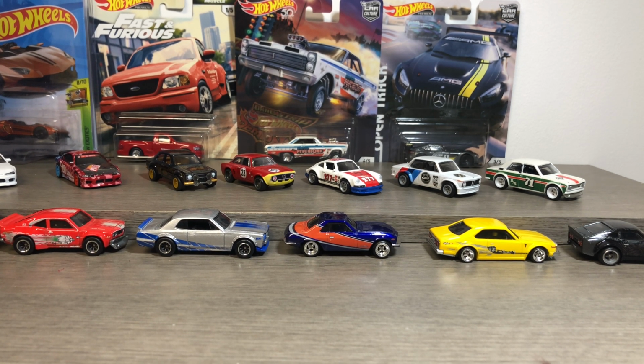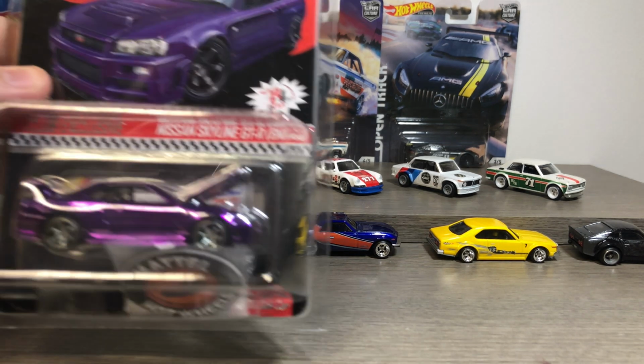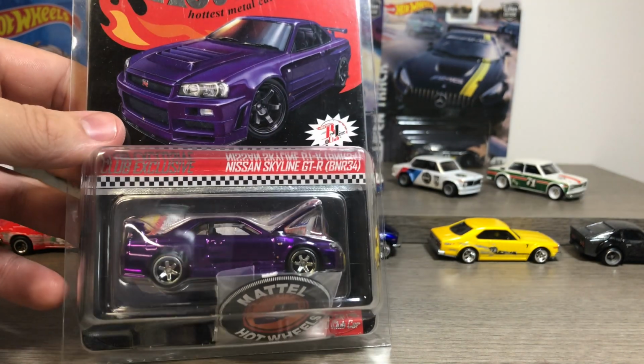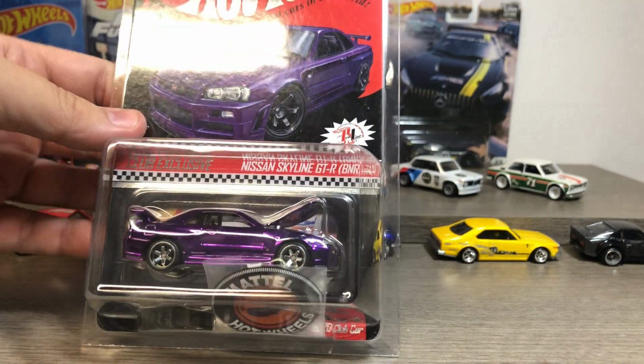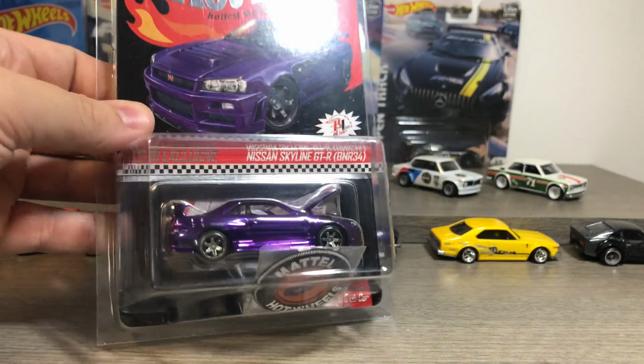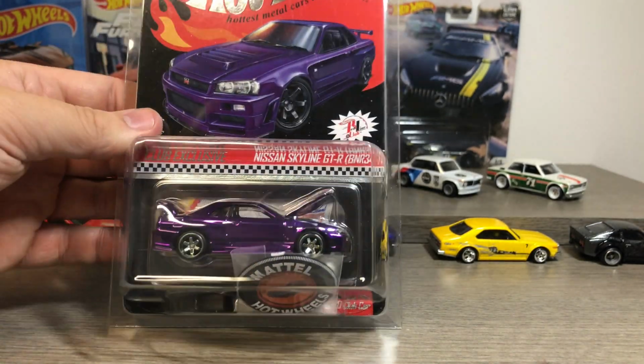On today's video we are going to be looking at a car which I'm super excited to have a closer look at. I've been holding myself off to have a look at it on this video, but today we will be looking at this little beauty, the RLC Nissan Skyline GTR. Super excited to have a close look at this one, and the badge and the patch that you get with it.